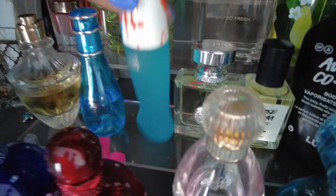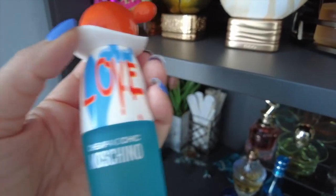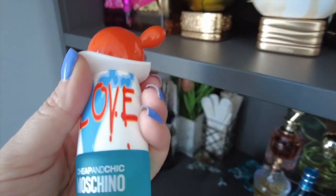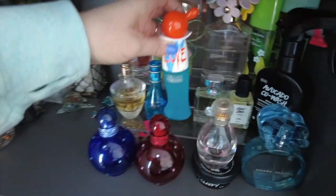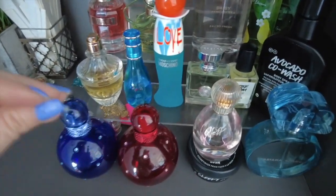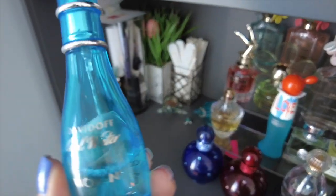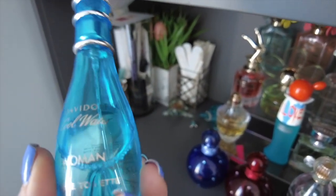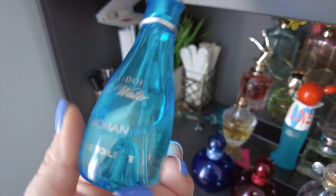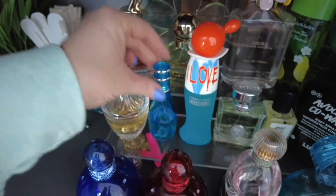Then we have my backup workout scent, sorry. This is I Love Love by Moschino. This is Cheap and Chic. I have this as a backup workout fragrance because I do work out a few days a week. And I like to spray myself down before I go work out. But my current one, and one I would recommend to guys and girls, it's one for women, but they have a men's version. The Davidoff Cool Water Woman Eau de Toilette. Love this one. That's what I'm currently using to spray myself down with before my workout.